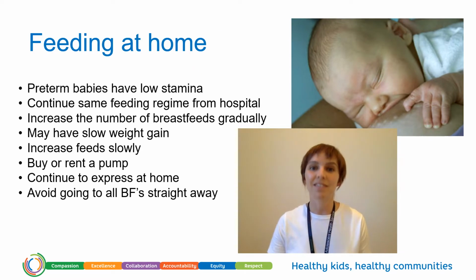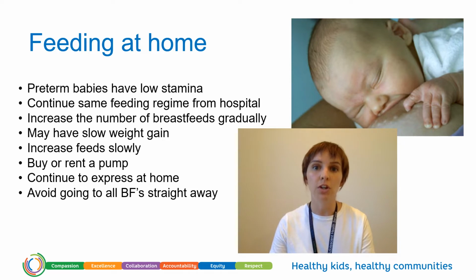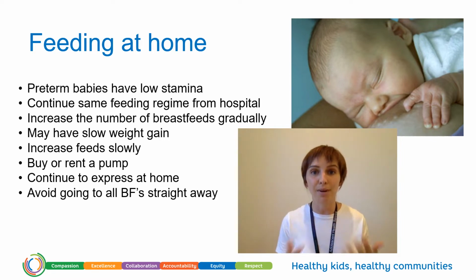Now we will discuss feeding your preterm baby at home. We know that preterm babies have low stamina and get tired easily, so the idea is to continue the same routine from hospital when you go home. If you've been doing 2 to 3 breastfeeds in the nursery environment, when you first go home, you continue to do 2 to 3 breastfeeds and the rest bottles. We do this until baby is weighed and checked to make sure they are gaining weight, conserving energy, and feeding well.